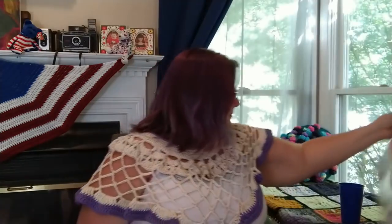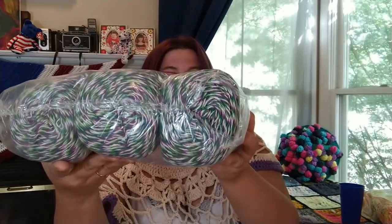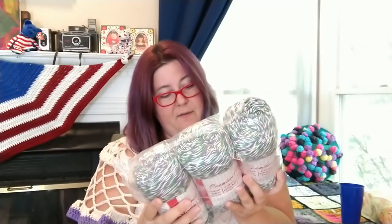I love bright colors. And this is orange, yellow, and green. And this is the colorway Citrus. Perfect citrus, right? So I snatched one of those up. $5 for all 3 of those. And then I grabbed this color. This is the Marl, and this is Vineyard. I thought this one was open. It's purple and greens. It's dark green, light green, and purple. It's really pretty.